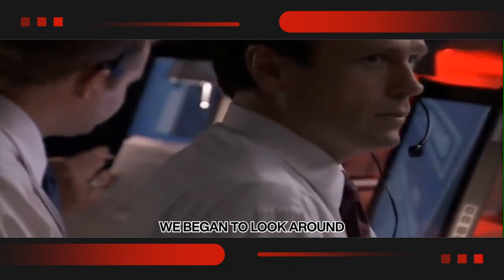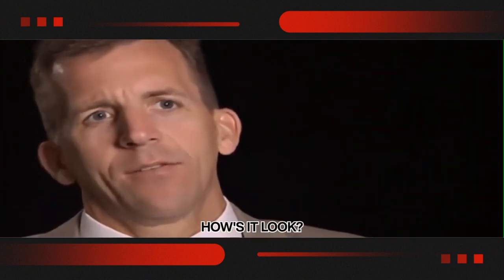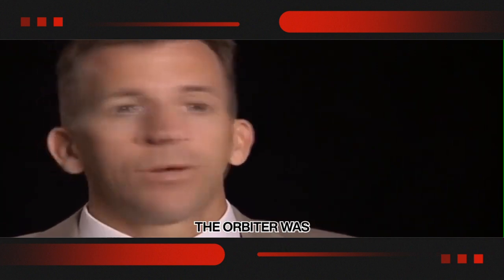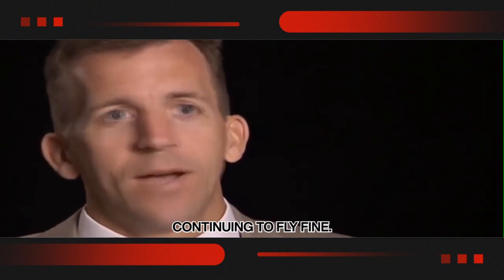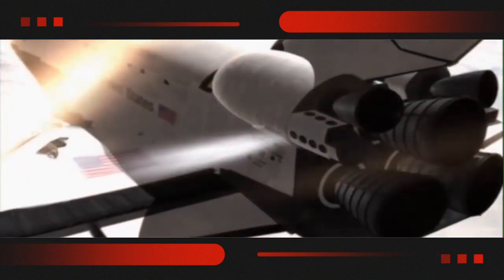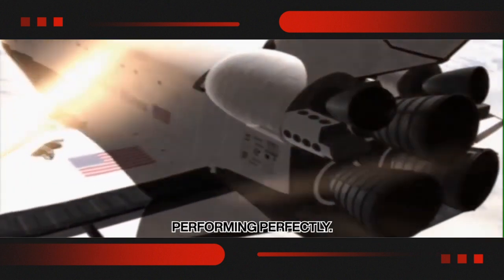Copy. We began to look around the room and ask the other team members, hey, how's it look? Everything's going fine. And the reason everything else was working fine is because the orbiter was continuing to fly fine. All of the rest of the systems were continuing to function normally. Columbia seems to be performing perfectly.